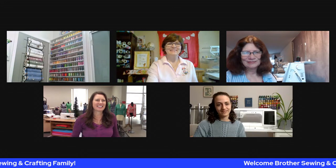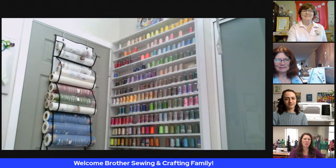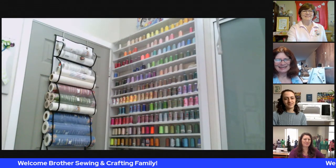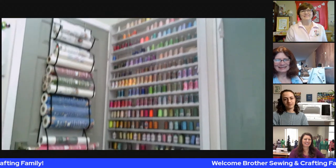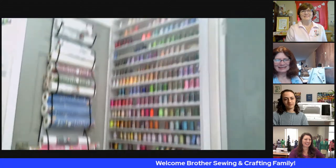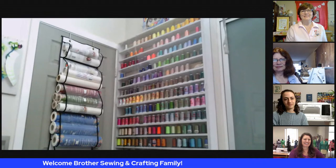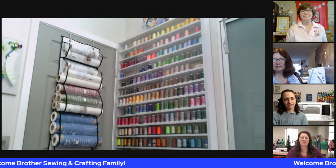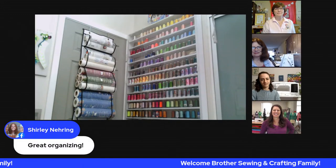I know it's bad. My OCD kicks in and it's by color. First off, it's by manufacturer. It's just like my embroidery files. So the top half is one manufacturer, then I go into another manufacturer, then I go into my metallics. But it's not because I'm OCD. It's because I'm the kind of person that when I want something, I want it. I don't want to have to go look for it. And I'm very organized.